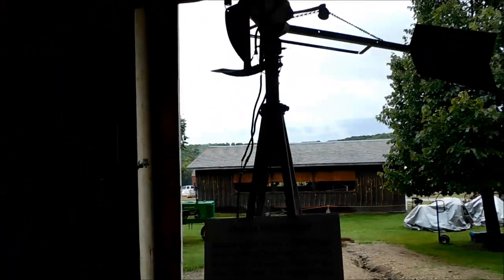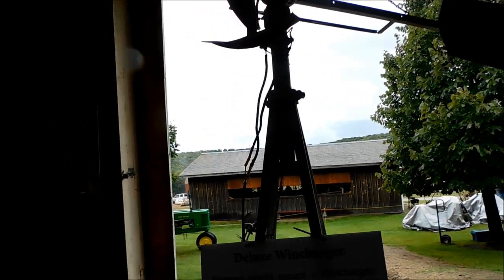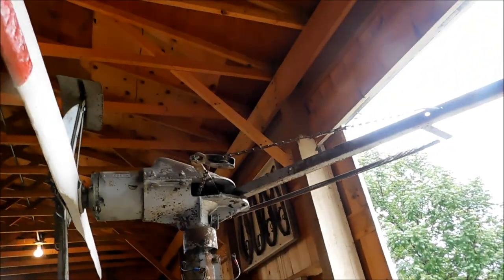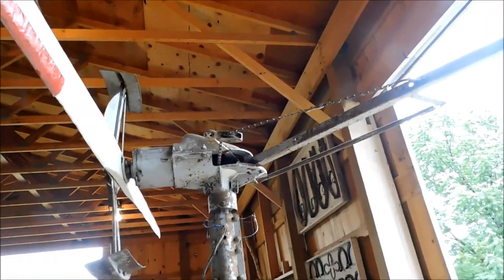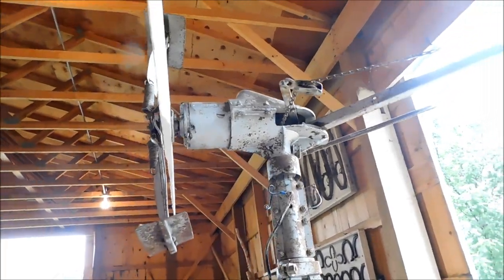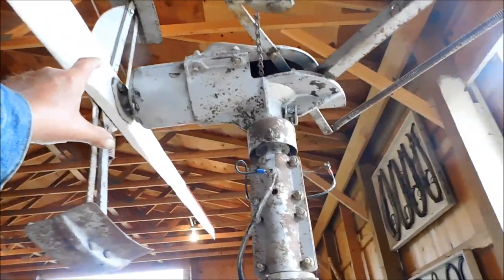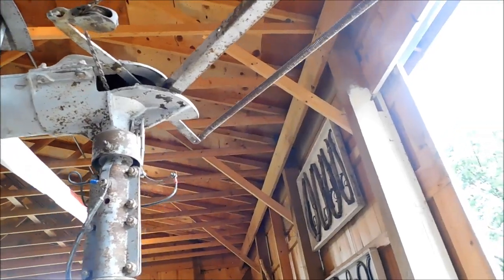Oh, this caught my eye. It's interesting in that it's a deluxe wind charger. And it has a tail that turns sideways, you know, to shut it off. Now, this I hadn't seen before. You know, I'm familiar with wind chargers, but they usually have a drum brake here to shut the thing down. This one, you just turn the tail.